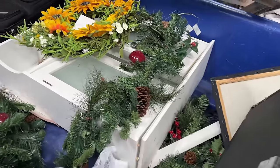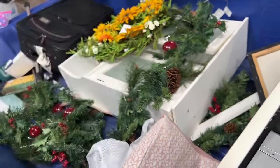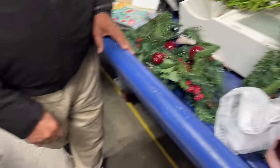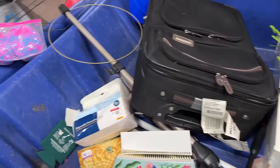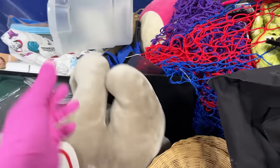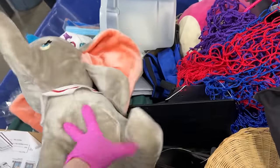It's like a little puppy. It's an American Girl dog puppy. Hello, sir. I don't see much right in this bin. Oh, but there's stuff over here, like a big Dumbo. Huh. It looks good.